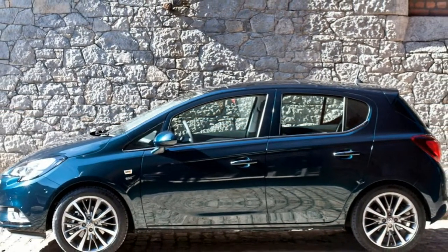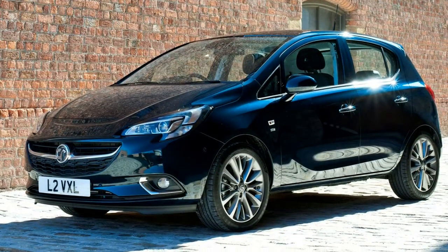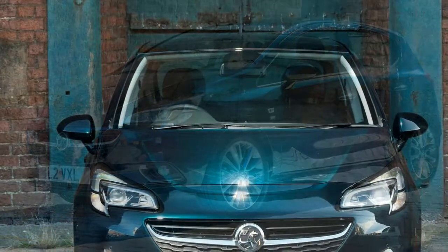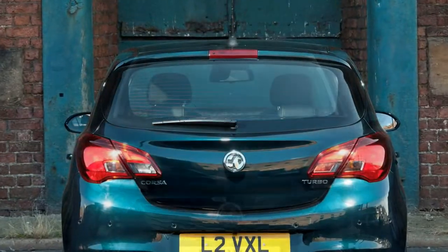It boosts the Sri's kit list with 17-inch alloy wheels with the sport suspension arrangement, a beefier body kit and a chrome look exhaust pipe finisher. Flagship in terms of cost and performance is the Corsa VXR.